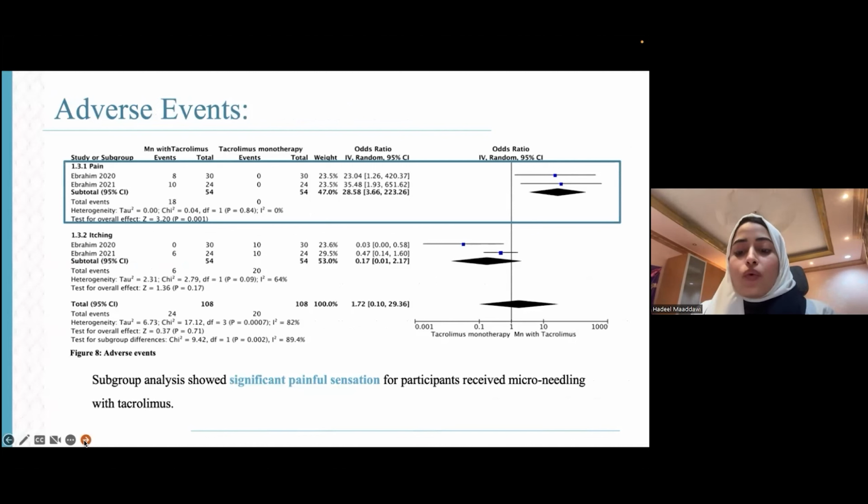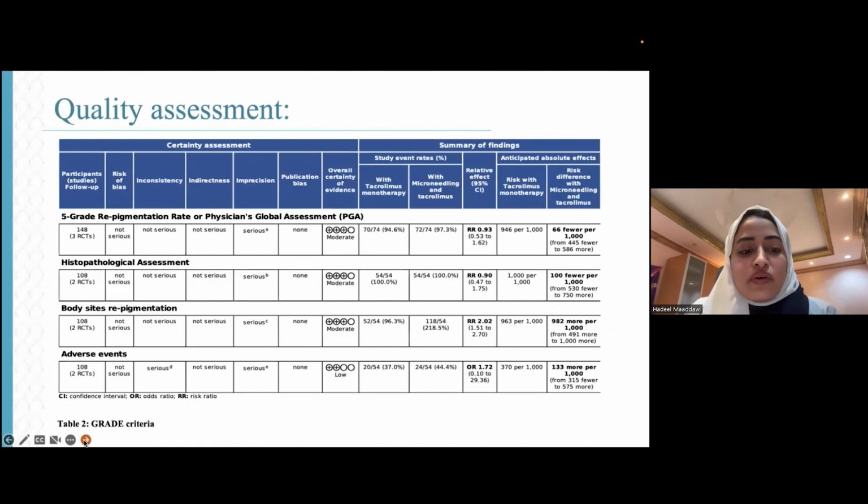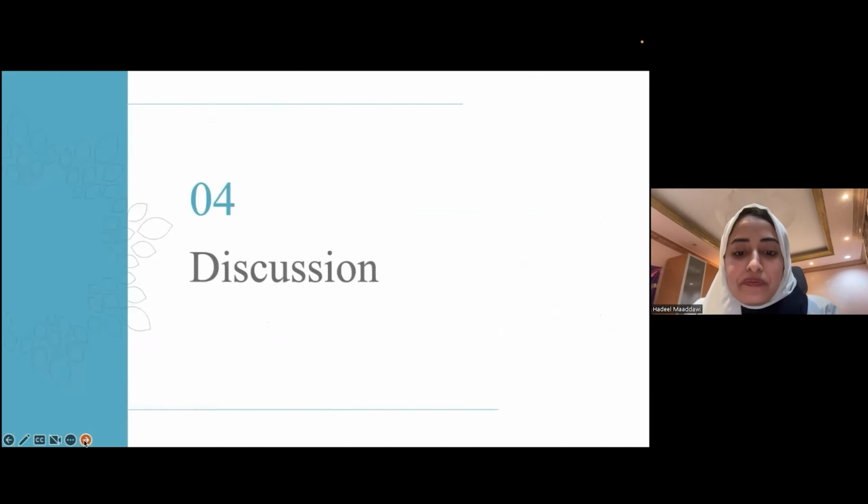In general, there was no significant difference between the two groups. However, the subgroup analysis showed that microneedling was significantly associated with painful sensation. However, the pain was only reported to be mild, and this is expected during such a procedure. Here you can see with me the GRADE criteria for quality assessment. It showed moderate quality of evidence for the outcomes.